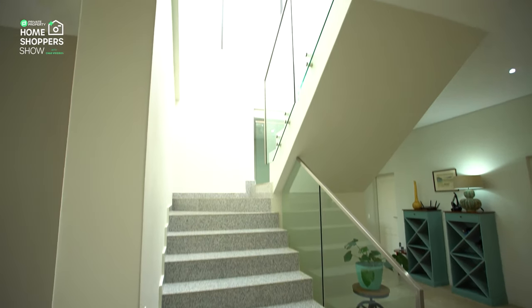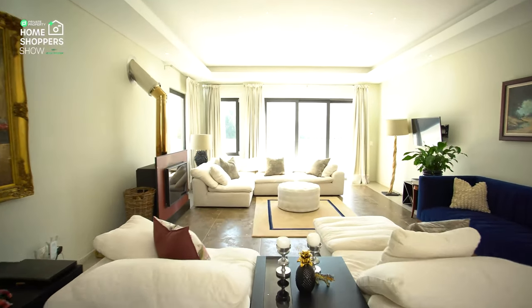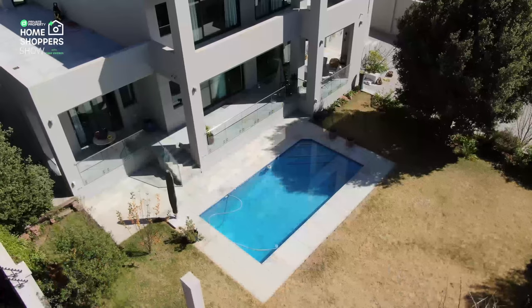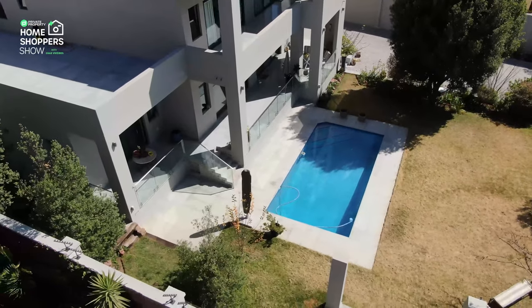If you had all the money in the world, what would your ultimate luxury home look like? Continue on this journey with us as we dream big. This is a sweet spot to get inspired in and live your best life.